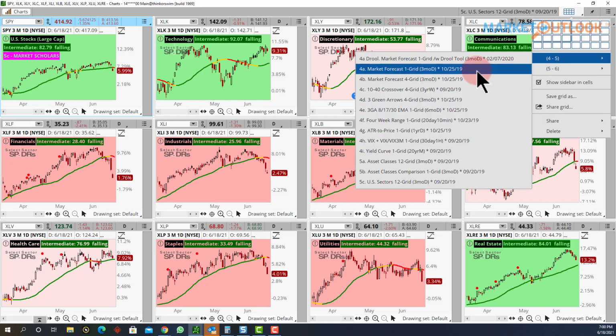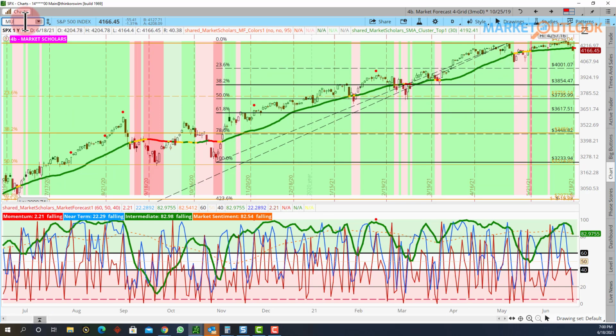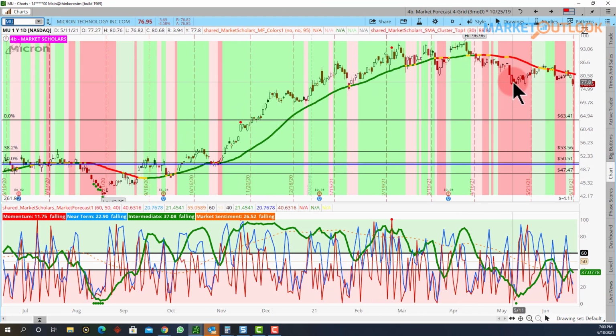All right, so that brings us to our trade idea of the day. And one stock that we've been looking at on the bearish side before was Micron. And you can see Micron here. Let me bring it up on this chart over here. Give me 1 second to bring this chart up.